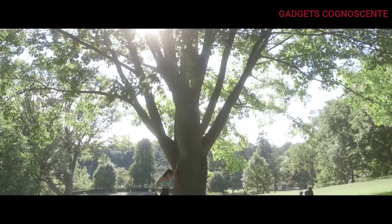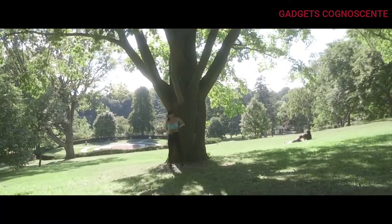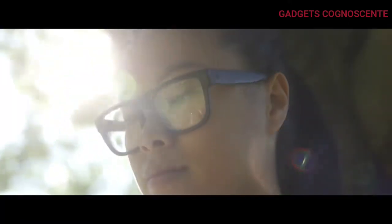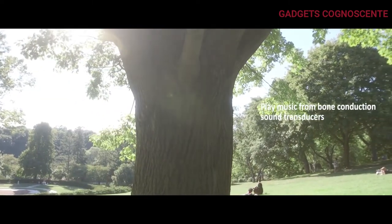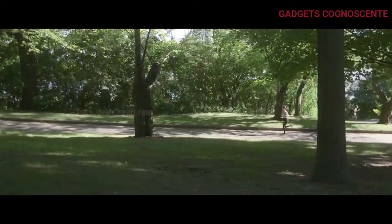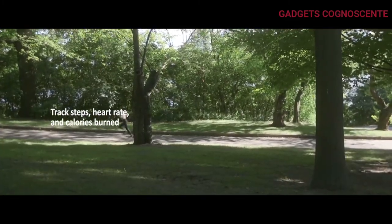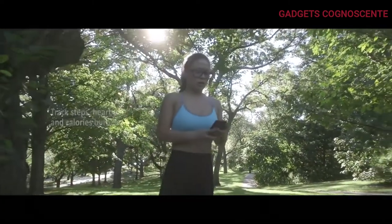Listen to high-quality music with integrated bone-conducting sound transducers. With nothing in or around your ears, you can stay fully aware. Unlike traditional speakers that emit sound through the air, bone conduction transducers allow you to stream audio that only you can hear. With a built-in accelerometer and pulse oximeter, Specs can automatically detect when you're active so you won't miss a second of your workout.